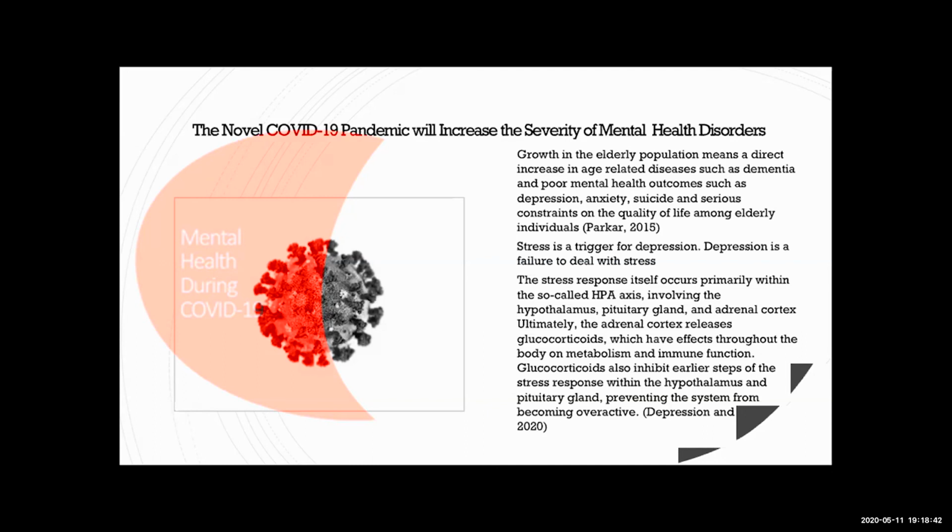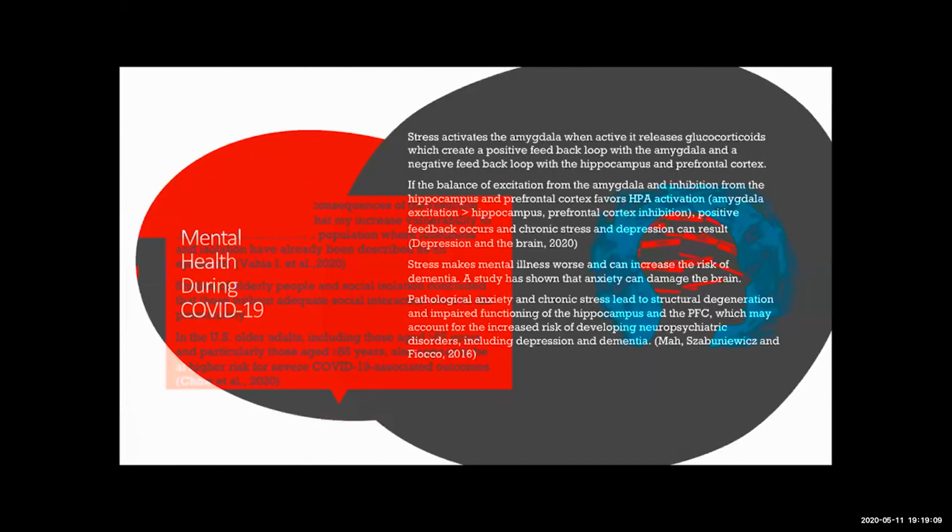Stress makes mental illness worse, which can increase the risk of dementia. A study has shown that anxiety can cause damage to the brain. Pathological anxiety and stress can lead to structural degeneration and impaired functioning in the hippocampus and the PFC, which may account for an increased risk of developing neuropsychiatric disorders, including depression and dementia. Consequences from social distancing and isolation measures instituted by governments around the world and the neurobiological consequences of resulting stress and inflammation may increase vulnerability and mental stress issues in the population where loneliness and isolation have already been described as an epidemic.